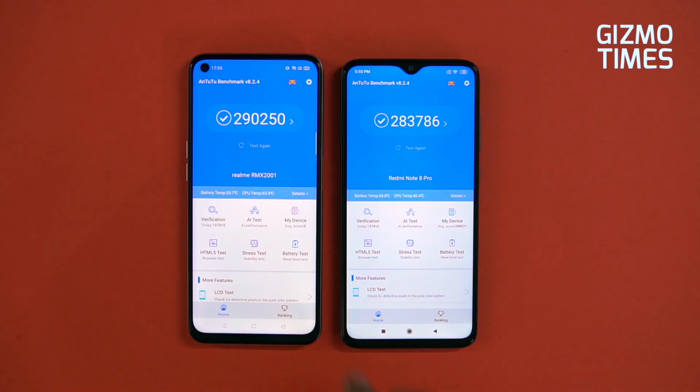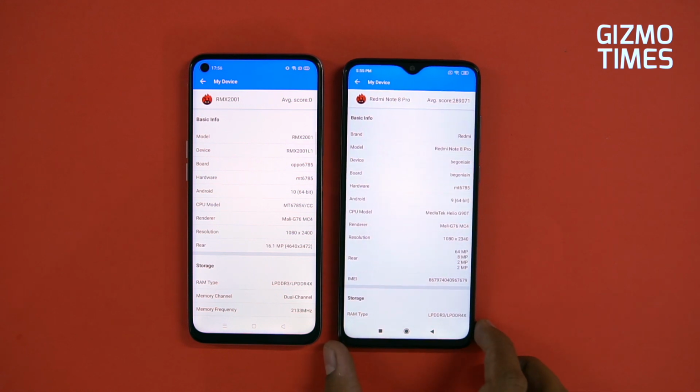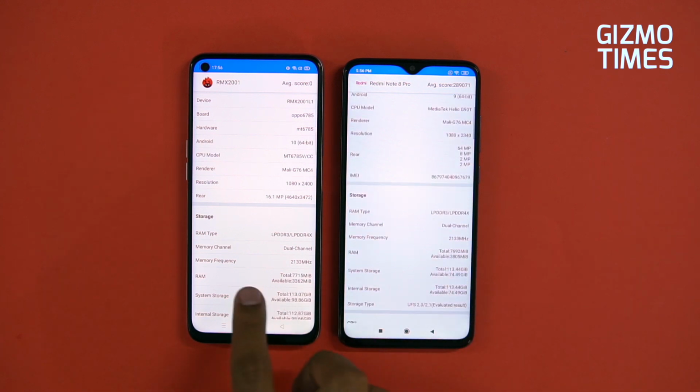So we'll start with the benchmark scores to first let you know what are the benchmark scores on both the phones. The left one is the Realme 6 and right is the Redmi Note 8 Pro, and here you can check out that both the phones are coming in the same variants that we have. So this is going to be a fair comparison where both have 8GB of RAM, 128GB storage.